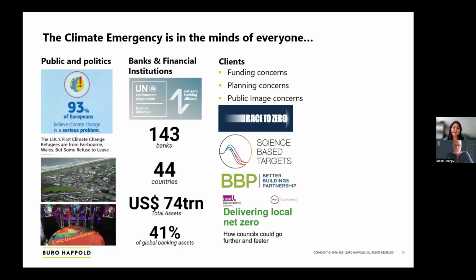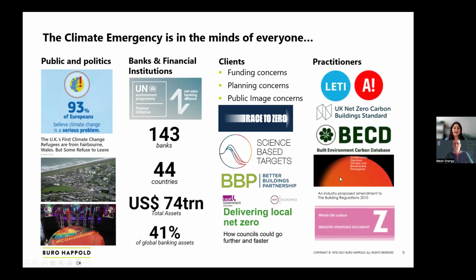So the Better Buildings Partnership was pulled together by lots of different portfolio clients, developer clients, to align their net zero and sustainability ambitions. There's also guidance in delivering local net zero for local governments. And then there are other science-based targets or Race to Zero initiatives for us to demonstrate that we are heading towards net zero carbon. And then also for practitioners as well, individual practitioners will have set their own targets to tackle the climate emergency. But then there are other groups as well. You've got LETI and ACAN, who I would say are leading the way in terms of policy reform and bringing this to the fore.